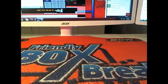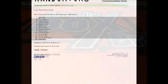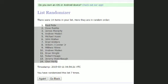Holy cow. All right, let's pull up random.org and see who's going to walk away with the Ozzie Newsome jersey. So there is our list. All right, we've already put it through 7 times. We're going to put it through 7 more. Person on top is going to walk away with the Ozzie Newsome, Cleveland Brown, autographed Hall of Fame jersey.